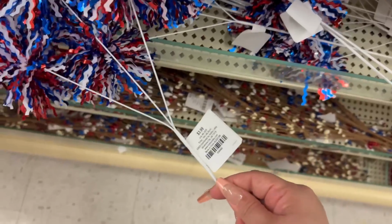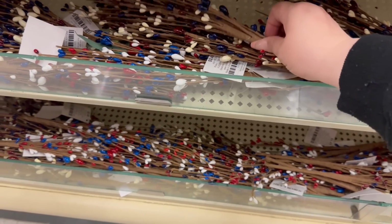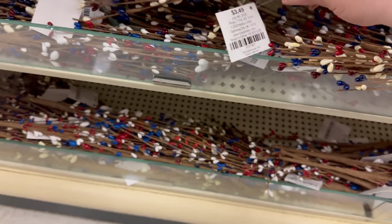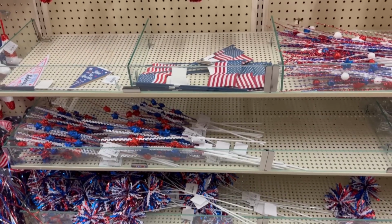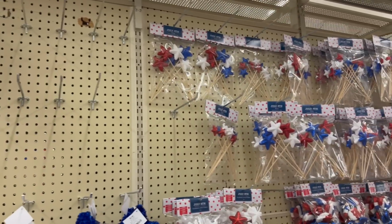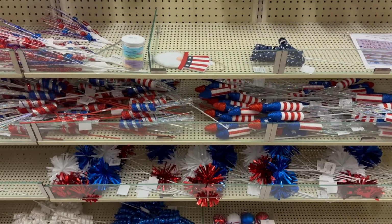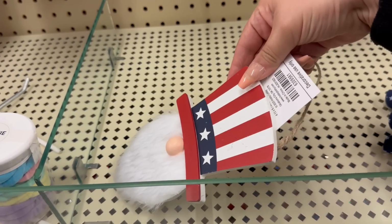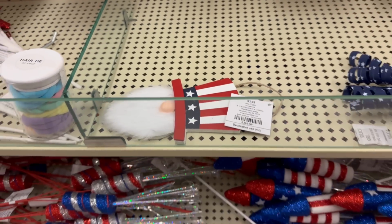This pick right here is going for $3.99. These ones right here, which are really pretty, they match that garland I showed you earlier for $3.49. Now we're gonna step back and see what we just walked in this area. I didn't show you the price for this. This decor is going for $3.49. It's considered an ornament.